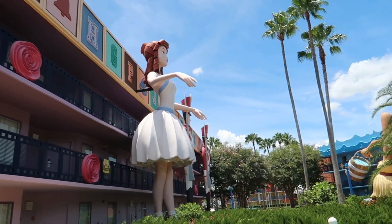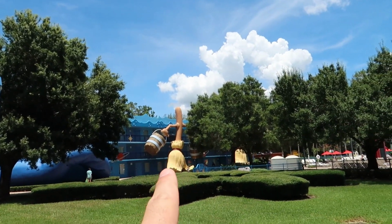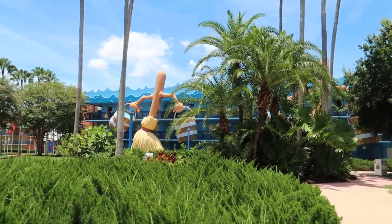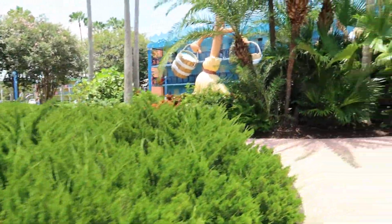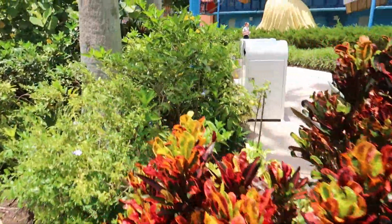Here's some more characters. I do know on the other side 100% that these giant, magically enchanted broomsticks are definitely from Fantasia. That's a very iconic scene in the movie. So there's some over there as well. And the gardens are really nice here too. As you can see, there are some beautiful palm trees and lots of beautiful tropical plants.